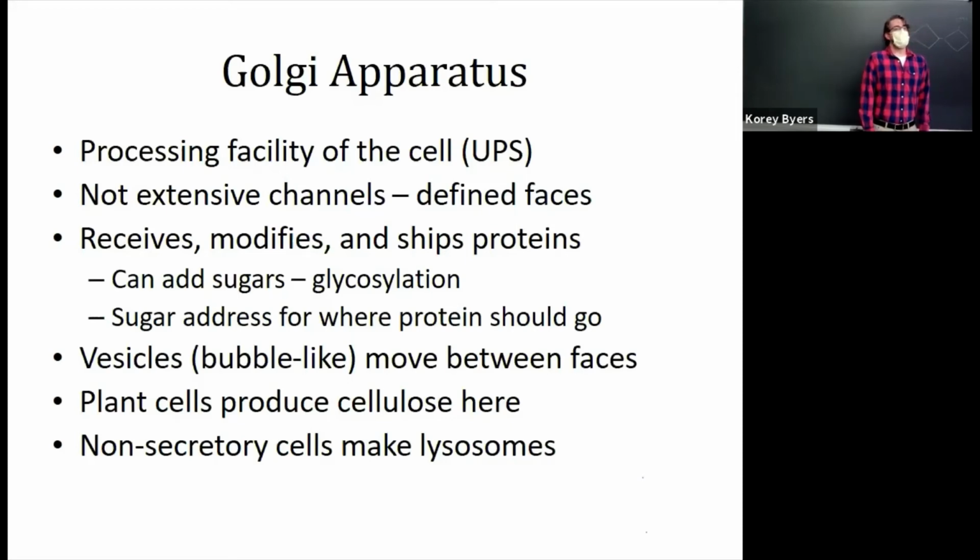And non-secretory cells make lysosomes. Now, we don't know what a lysosome is yet. That's our next slide. What is secretory? It's not a very nice word, is it? Secretory sounds kind of gross. Secrete. If you can squeeze things out of your cell, if you can release things, you're a secretory cell. When you release a hormone, you're secreting the hormone. If you're non-secretory, that means you're not releasing that stuff.